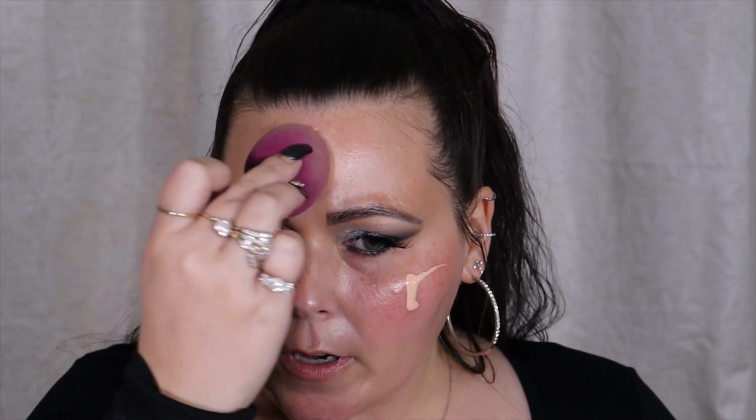That's okay. I'm going to go in with the new Morphe foundation. This is their Light Form Extended Hydration Foundation. I got mine in the shade Light 05N. So excited to try out this foundation. It is like very liquidy. It's blending out beautifully though, and I really like that shade match.